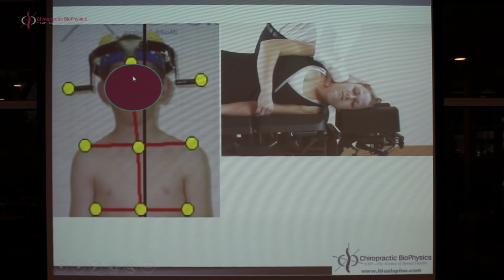Here's a sample of the patient's posture. This is not the patient. I'm showing you what we had in terms of the right head translation. Now I've covered up the face so we can't identify this individual.